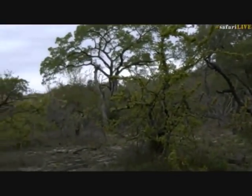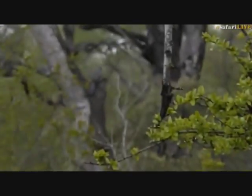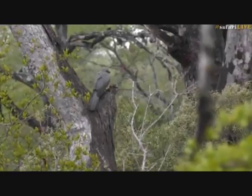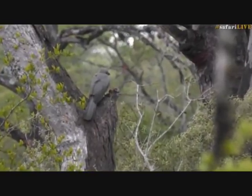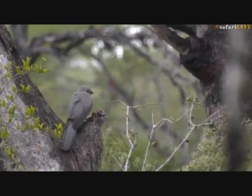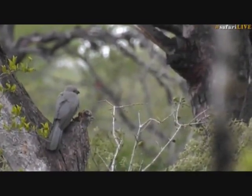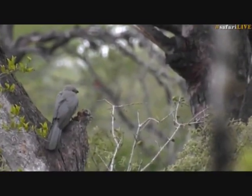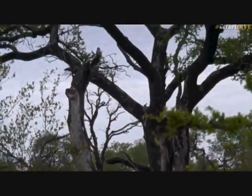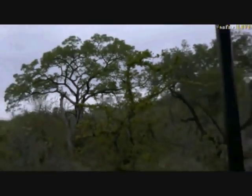And then, do you hear the cuckoo? Do you see him, Viam? No, there's a cuckoo. Sounds like a Levaillant's cuckoo. Oh, there's a grey go-away bird. Fantastic, with its melanistic pigments. The grey go-away bird's in the tree that we had the wattled starling in. There's a red-billed hornbill, which we've already done.